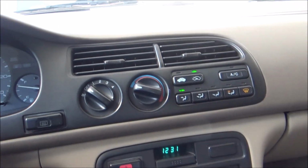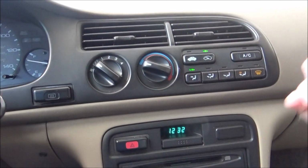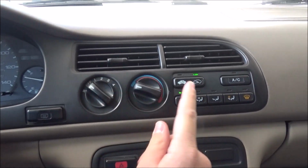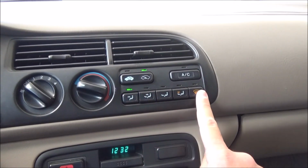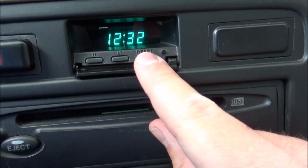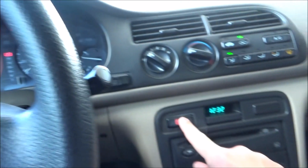Going down the center of the interior, you have your central climate vents, along with all the controls for your single zone manual climate control. You have your rear defroster button right here, then you have your fan speed, temperature dials, recirculation or outside air, your AC, and then your different zones. You have a digital clock with the buttons to adjust that behind this cover. Hazard light switch.